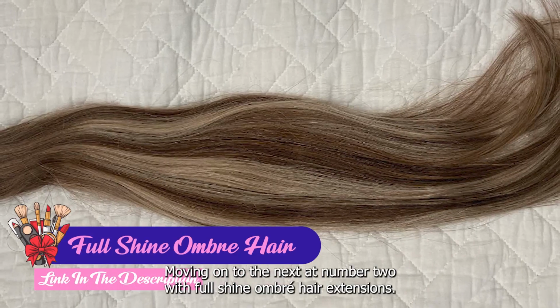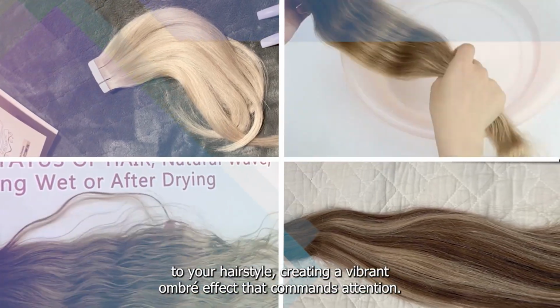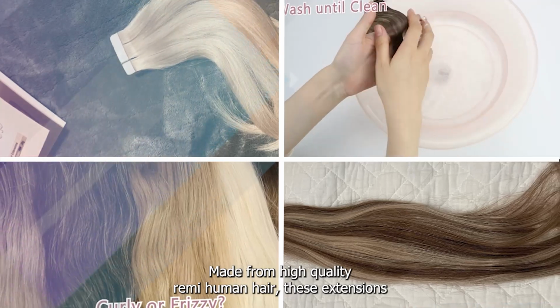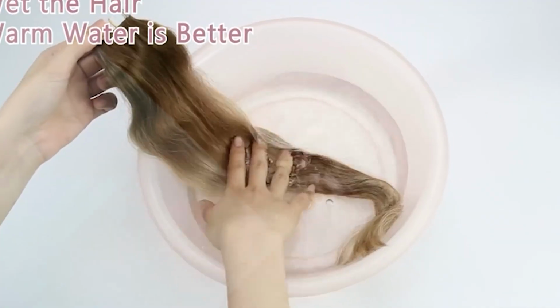Moving on to the next at number 2 with Fshine Ombre hair extensions. Fshine Ombre hair extensions are designed to add dimension and depth to your hairstyle, creating a vibrant ombre effect that commands attention. Made from high-quality Remy human hair, these extensions offer a silky smooth texture and exceptional manageability.